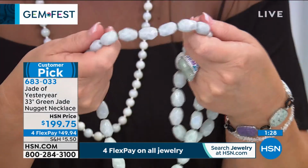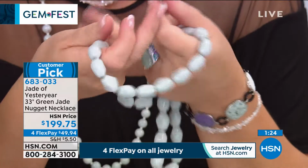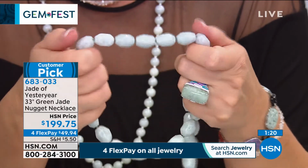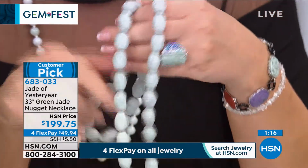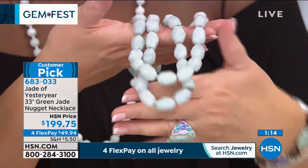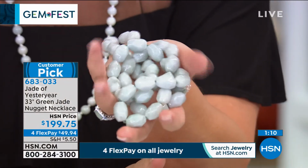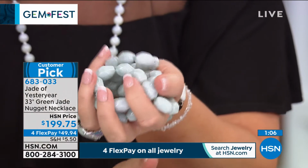I love the cut of these. They're faceted, beautiful, almost like big, chunky, gorgeous nuggets of jade, right? With a little bit of facets, and they're polished. The facet gives it a little bit of shimmer. So you can see there's a little bit of shimmer here. Oh, I wish I could hand it right through the TV screen for all of you to just feel this in your hand. Because it feels so good.